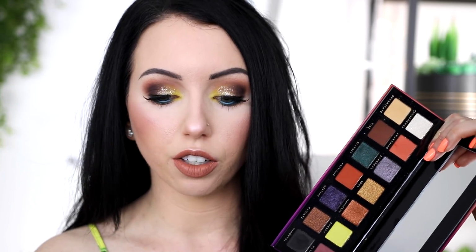If you're using the shimmery shades, they can have a bit of fallout. They are a little bit more powdery than what I usually like. So I would recommend wetting your brush if you're going to be using these, just so you don't have a ton of fallout all over. But they are very pigmented. I like the colors in here. I find that the matte ones and the shimmer shades in here I can use, I like.